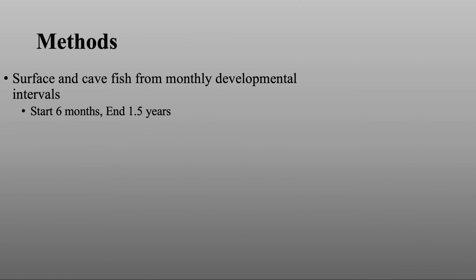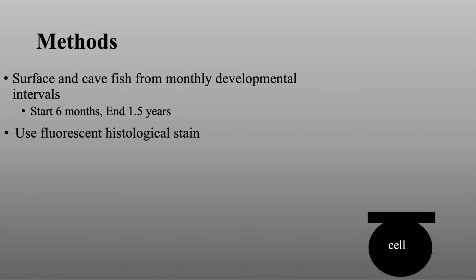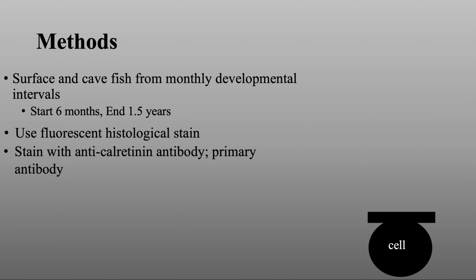The method of my experiment. There will be surface and cave fish taken on monthly developmental intervals between 6 months and a year and a half. I'll be using fluorescent histological stain to mark the taste buds, which here on the right is a taste bud cell. I will first stain with an anti-calretinin antibody, the primary antibody.